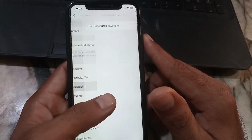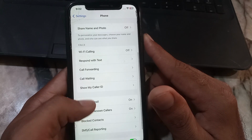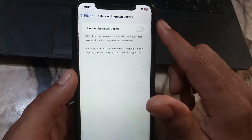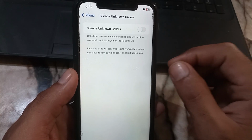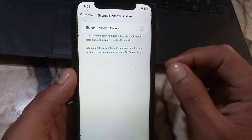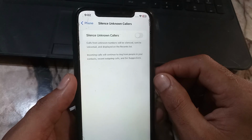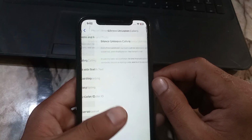back from here, scroll down and tap on Silence Unknown Callers. Tap on it. Guys, if Silence Unknown Callers is turned on, turn it off from here. So what happens? Unknown numbers calling you will be silenced or blocked if you turn this on. Only those numbers which are stored in your iPhone contact list will be able to call you. Otherwise, all the unknown callers will be blocked if you turn it on. So kindly turn this off.